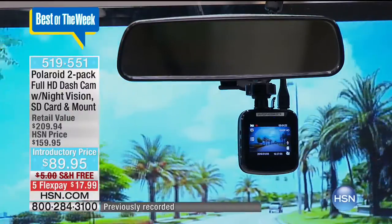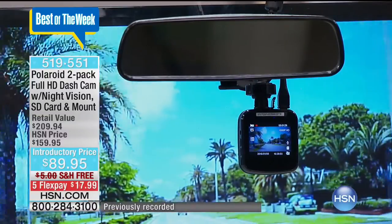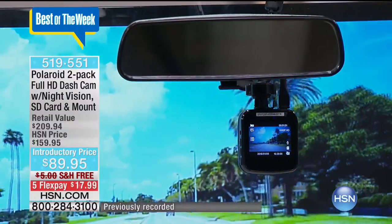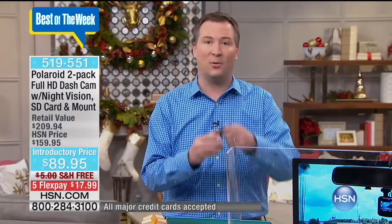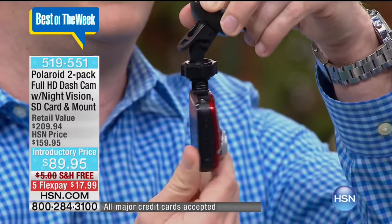And then, how does the dash cam start recording? You turn your car on. It detects that power has been turned on and automatically starts recording. And how does it stop recording? You turn the car off. It records every second while you're driving down the road. But it also has that swivel mount, so I can swivel this 360 degrees, like Brett mentioned.